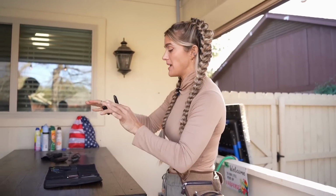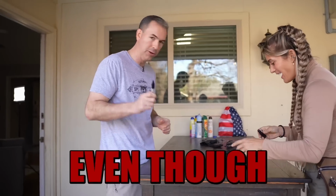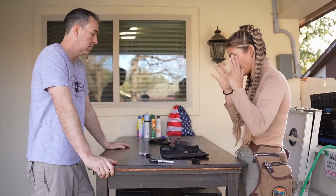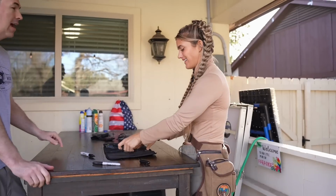Sometimes they could ping you. I'm not saying you should do it. I wouldn't recommend it, but you could easily get this past TSA, even though, don't do it. Absolutely, you probably could. In fact, I don't even want to admit this, but I accidentally got one of these through TSA without even realizing that I had it on me. For 5 years.